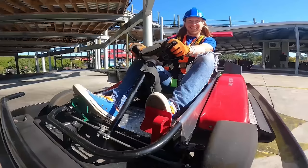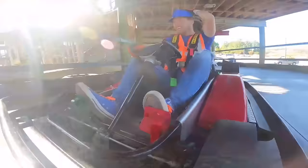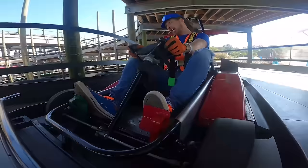This is gonna be awesome. Wow, check out this car. Oh, wow. Oh, we're going up on the 3 stories. Oh, yeah. Oh, yeah. This is a big curve. Oh, wow.